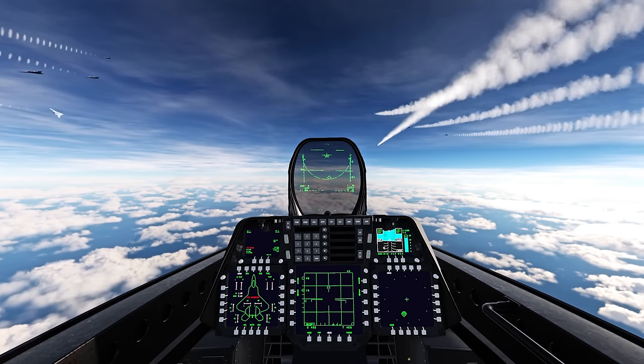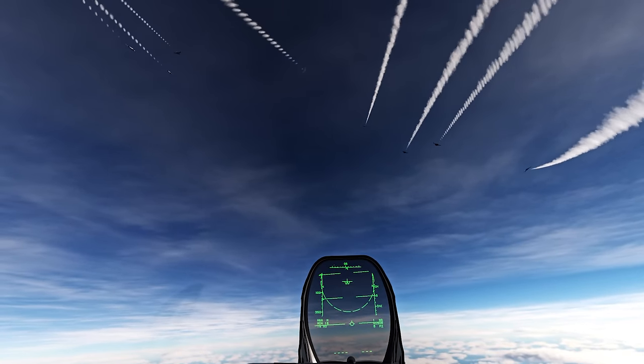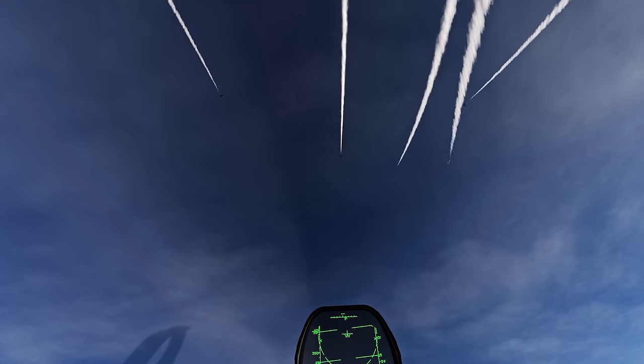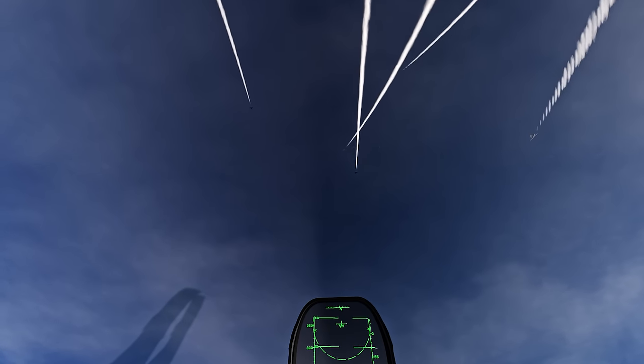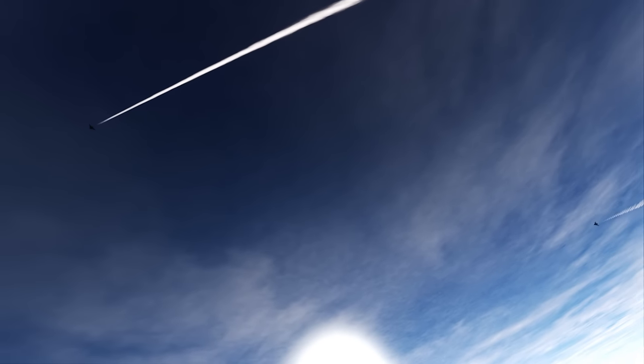Alright, these guys saw something off the nose here, so they're just doing their own thing now, taking off, splitting into formations and whatever. This is all autonomous action. I don't have any control over what these guys are going to do.